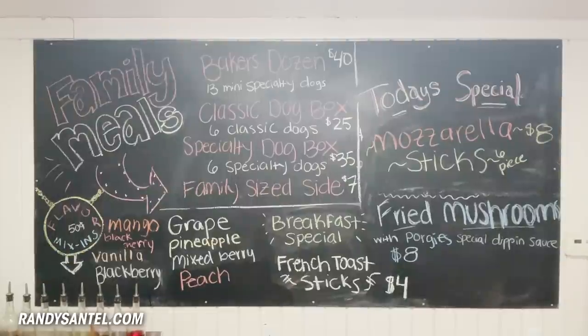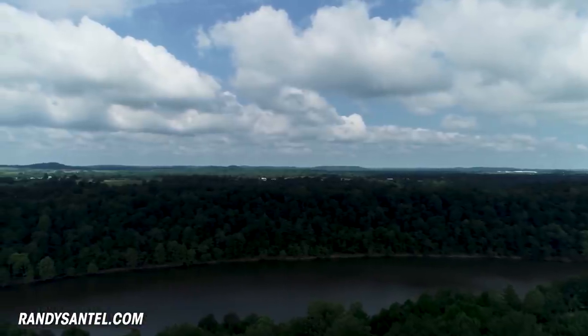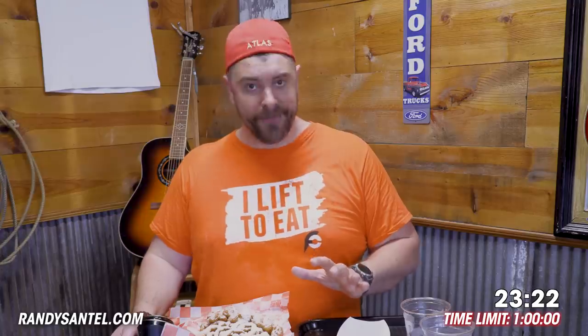I do want to point out, if you are interested in trying this challenge or any of the hot dogs, any of the awesome food they have here at Porgie's, remember, McDaniels, Kentucky is pretty much seasonal. They're only really open during the warm months. We are pretty much right on Rough River Lake. Like 2 million people come through this area, all for the lake, but in the winter time, they say it's kind of a ghost town. Porgie's is not open at that time. So if you're interested, make sure that Porgie's is open, but it is time for dessert.